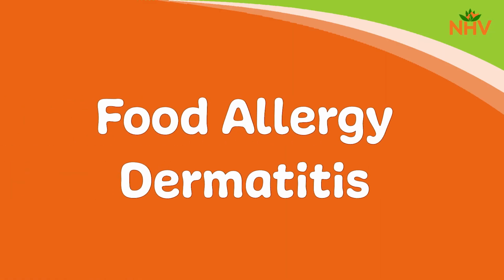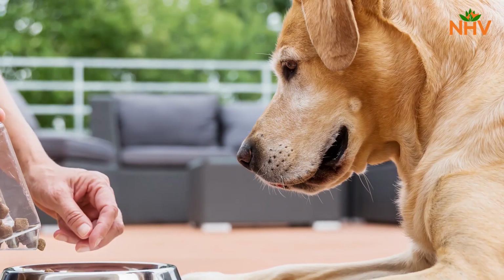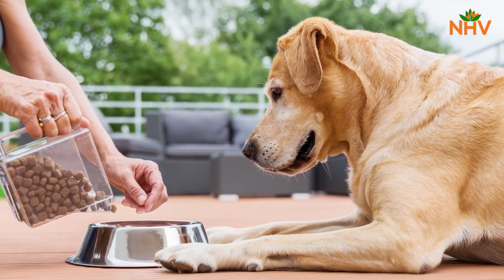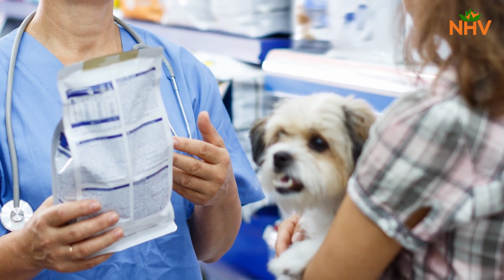Food allergy dermatitis occurs when a pet is allergic to a certain ingredient in their diet. It usually develops from 1 year of age onwards. If you suspect that your dog may be suffering from a food allergy, one of the only options is to put your dog on a restricted food elimination diet for at least 3 months. This usually involves a diet based on a novel protein and nothing else. If the symptoms improve over time, there's a possibility that your dog has a food allergy.